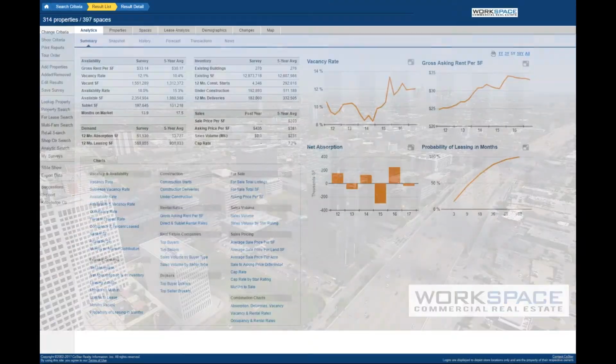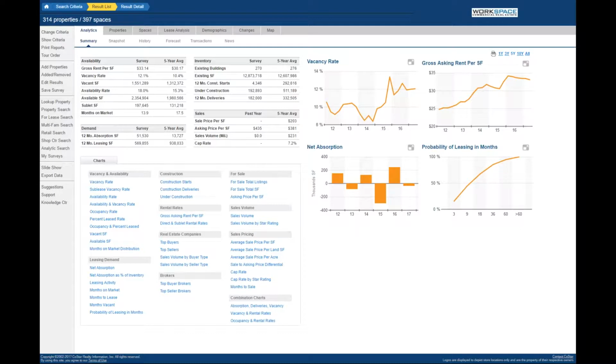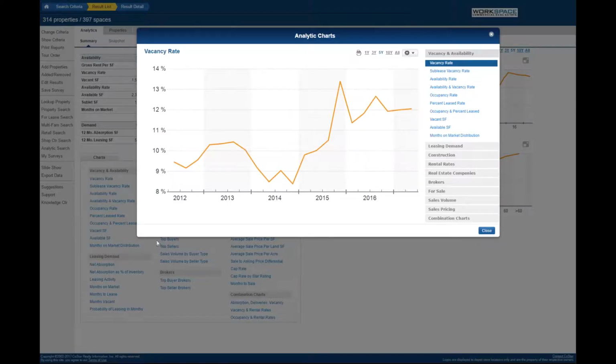So we've taken a snapshot of 314 properties that are all office buildings in Greenway Plaza, and we're going to run through some of the vacancy and rental rates here so you guys can get a better understanding of what's happening. Now, I told you guys that the vacancy in Greenway Plaza is pretty low compared to the market. This is reflected in the data here.